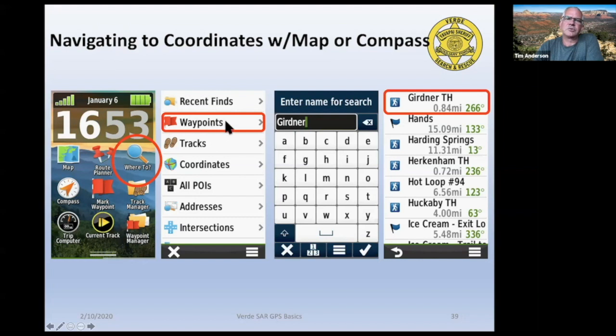can navigate to waypoints. You could navigate via tracks, but no, don't do that. It's confusing. It takes you back along the track. You could navigate to coordinates or points of interest or addresses, intersections. This really is the only one part of this that we use.